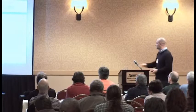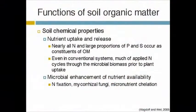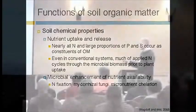Soil chemical properties, nutrient uptake and release, which I mentioned. And this is most important for nitrogen, phosphorus, and sulfur. Nearly all the nitrogen occurs in the soil as a constituent of the soil organic matter, large proportions of the phosphorus, and also most of the sulfur as well. Even in conventional systems, most people don't realize this, but most of the applied N actually cycles through the soil organic matter prior to plant uptake.